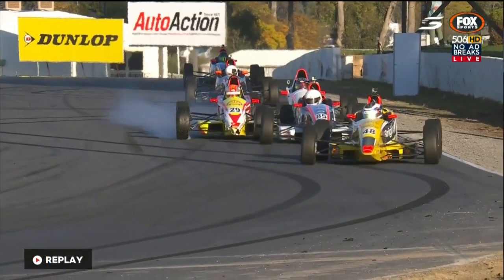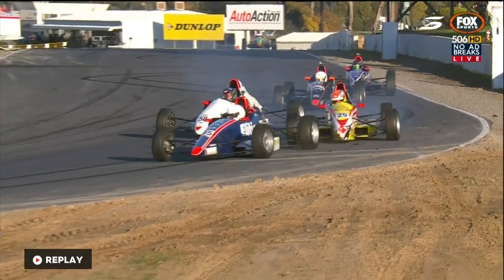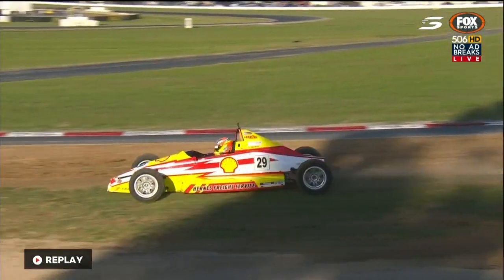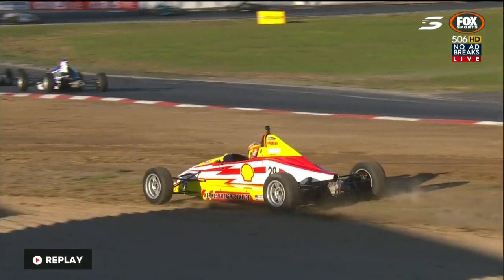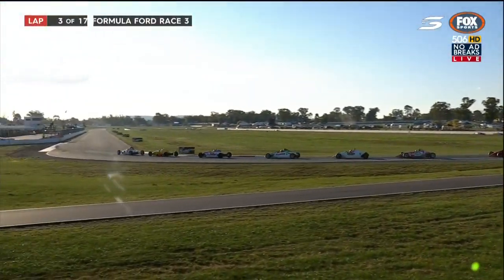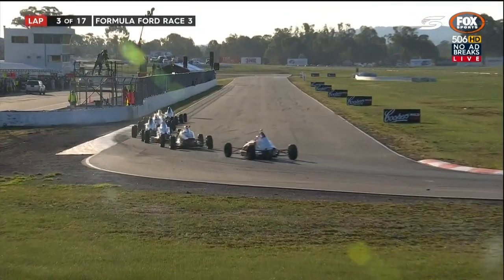Replay happening down here at turn 3, number 29, locking up the brakes and spearing off the circuit. Hearn there from Lismore. Just overcooked it slightly at turn 3. Another spot where you're looking into the sun as well, actually, so maybe just missing that braking marker. And off he goes, just 14, so still learning his way, isn't he? Look at this. This is cool.